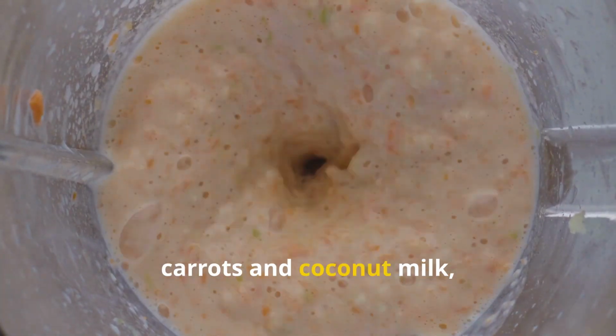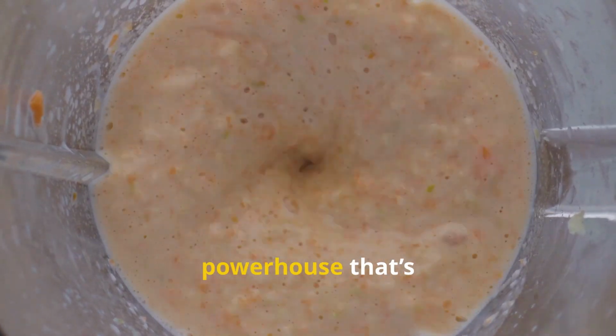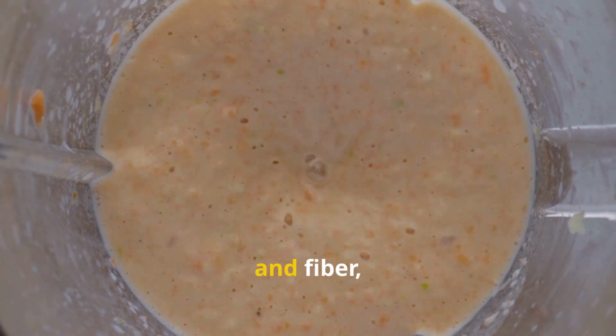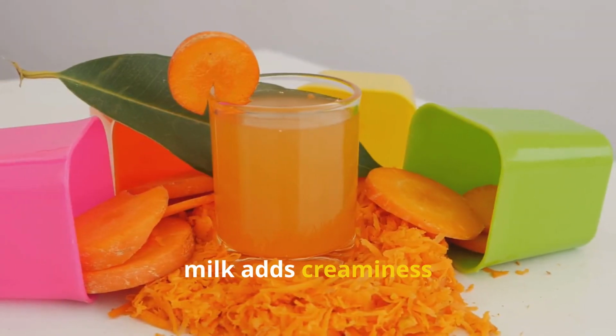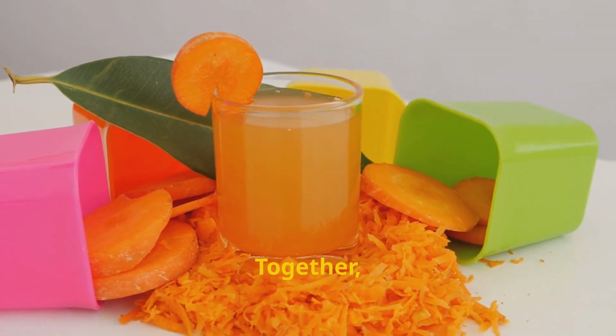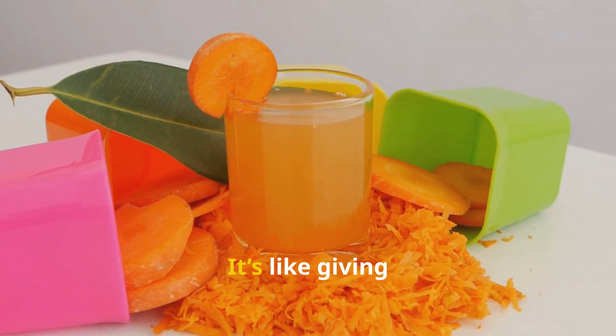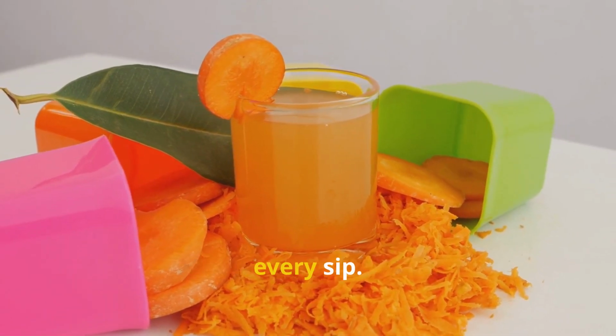When you combine carrots and coconut milk, you're creating a nutritional powerhouse that's greater than the sum of its parts. The carrots bring vitamins, minerals, and fiber, while the coconut milk adds creaminess and healthy fats. Together, they make a blend that's not only delicious, but also incredibly nourishing. It's like giving your body a double dose of goodness with every sip.